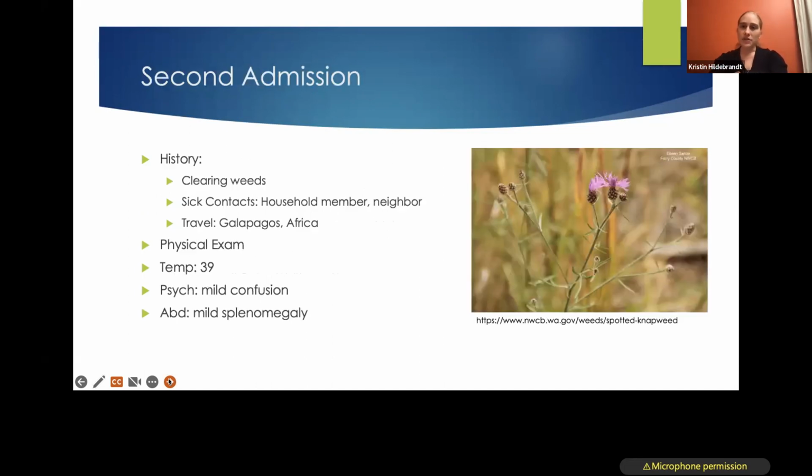So for her second admission, since this is sounding a little bit less like ITP, you stop and get a little bit more of a history and find that recently she was clearing out some knapweeds near her home. She noticed that she's been having more chipmunks around, a bigger chipmunk population. They seem to be doing pretty well. She lives in an upscale forested neighborhood, denies any camping, sleeping in rustic cabins, or tick exposures.